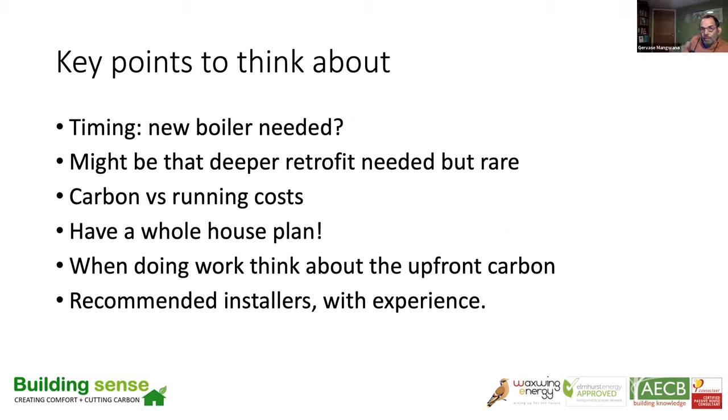So yeah, I'm nearly at the end here, so we're going to have plenty of time for questions. There's just a few things that I wanted to go over. It really comes down to what is the right timing for converting to a heat pump. In terms of carbon, I think what we've understood is it's always the right time. However, in terms of running costs, it might not make so much sense.